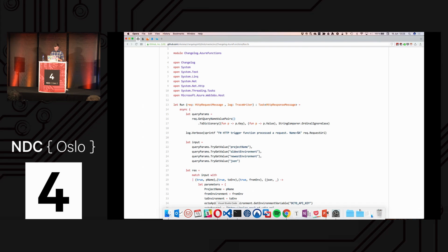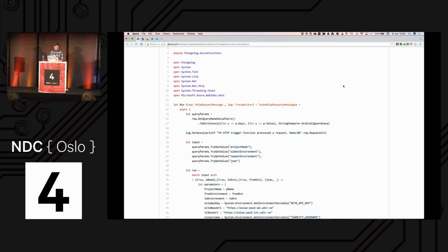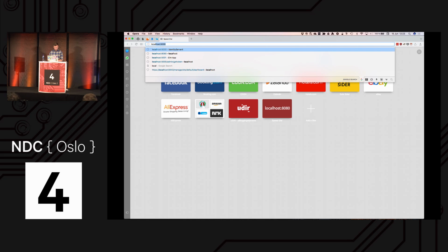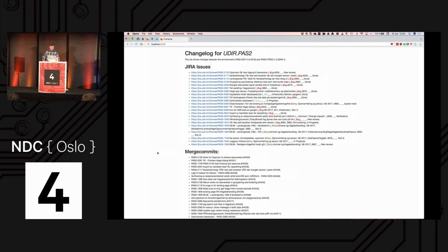So if I now go to 8080, basically all it should do is get changes as Markdown. It calls my library that we looked at before, and it takes this changelog type and turns it into something that's readable to me. Basically, it turns it into Markdown because that's easier for me to write, and then just uses a library that takes Markdown and makes it into HTML. So if I now go to localhost 8080. Now I'm betting everything on, yeah, there we go.